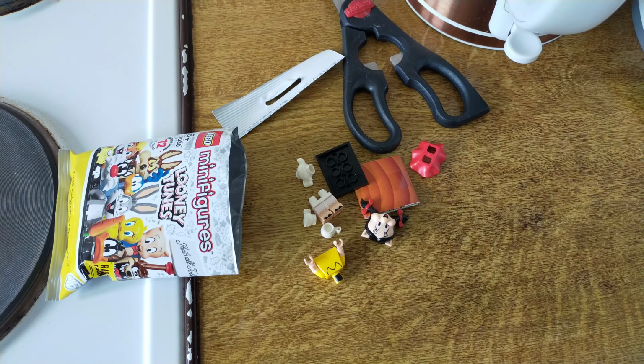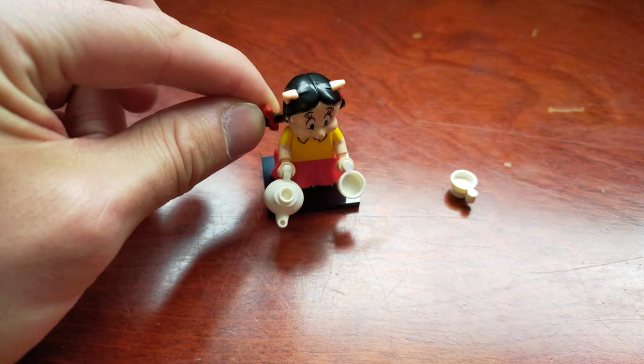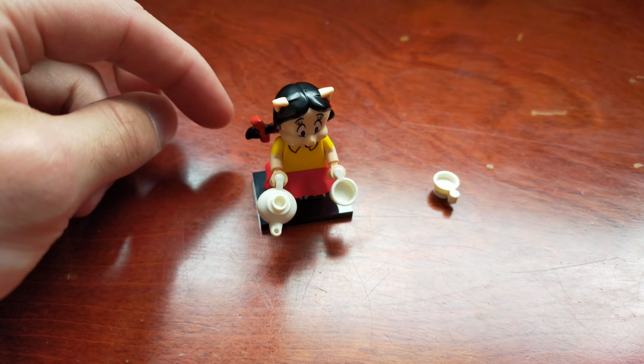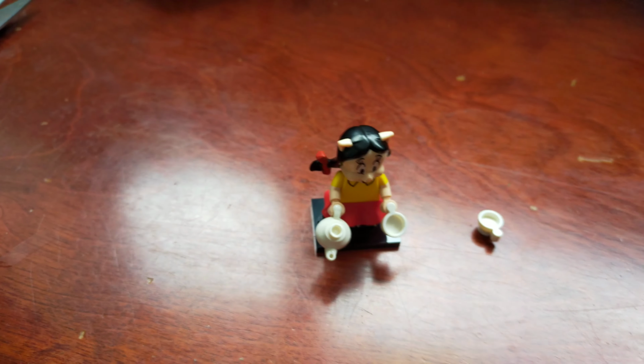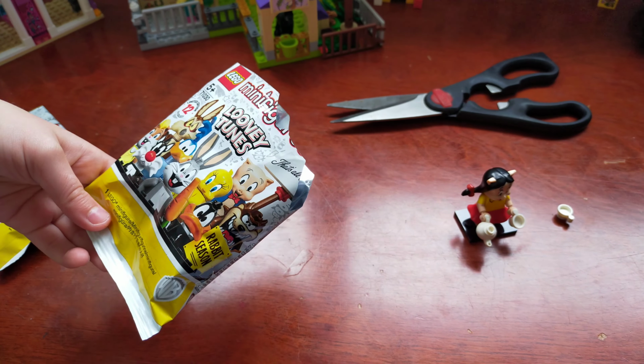Oh, forget that. We did go out again. We had to go back to the toy shop because we had to get something for the new baby. And yeah, we ended up getting another one. So let's see what's in here.